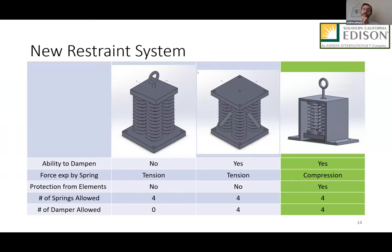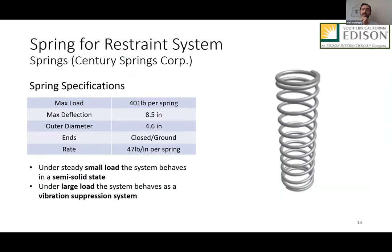And also, the final design is an enclosed system. This helps protect the internal components from the weather as well as large debris that can get in there and interfere with the operation of the system. We're looking at springs for the system.